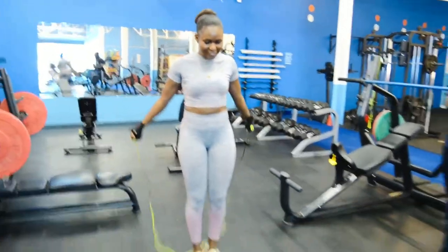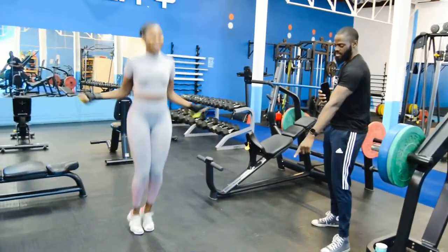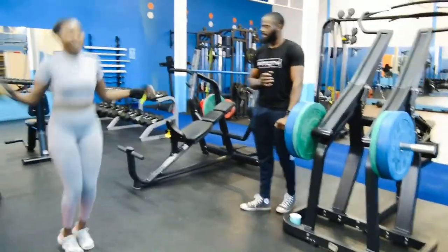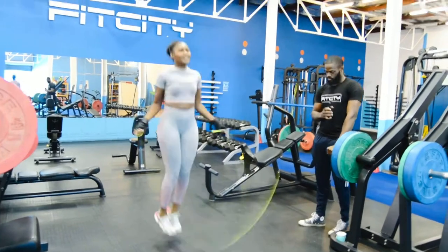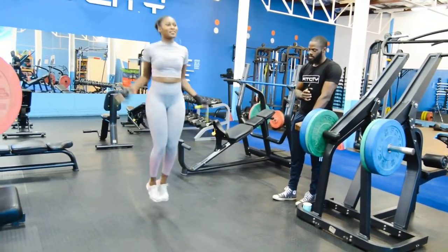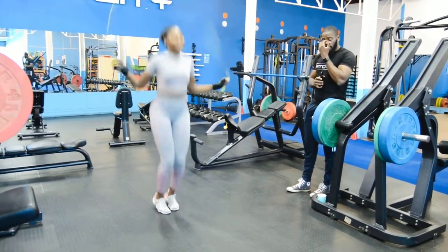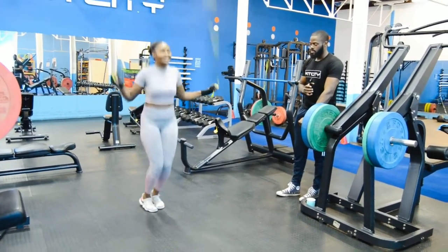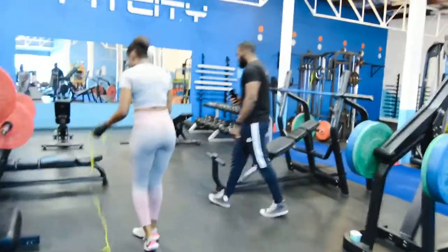Let's go. 50 skips. 50 skips. 10. 20. 30. 40. 50. Okay. Choose your weights.